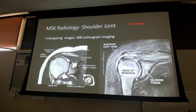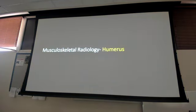The biggest piece out of this is to recognize your Hill-Sachs lesion, your Bankart lesion, and which way the shoulder is dislocated based off of the anatomy and the clues that you have. Questions on that? Do they both occur, like if one's there, then the other's also there? Not all the time. They're not always together. You can have one or the other, or you can have both.